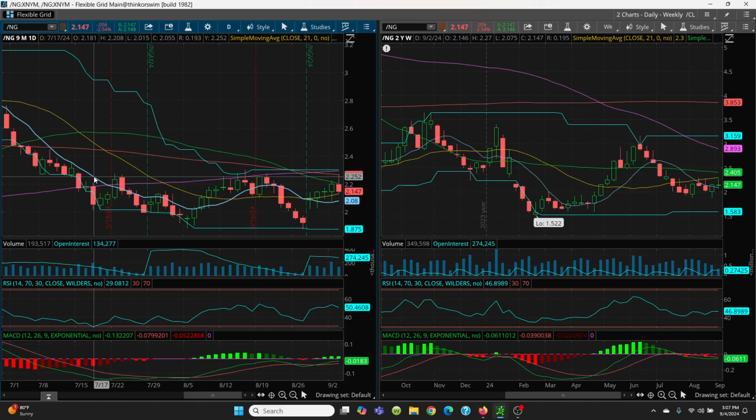That's very simple. That's where you're going to go. That's going to be your next target. Then if that is lost, you're going to come right here to the bottom of this candle at 2.02. There's your gap. And then you look right on top of it here at 1.97. There's your fill.